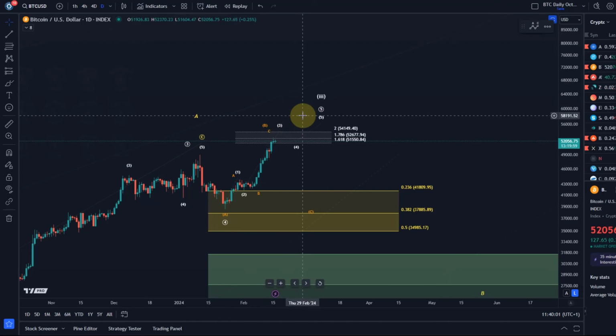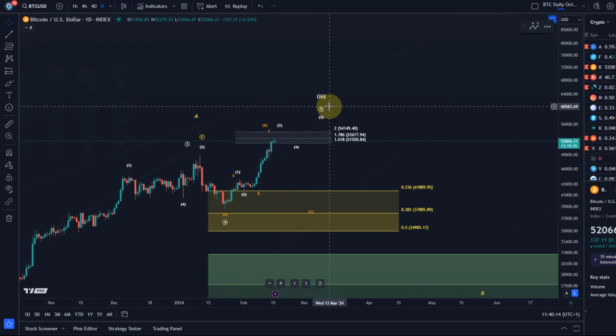At the same time, I cannot rule out that this third of a third wave is actually still extending. Actually, it's the third wave of the fifth wave of the third wave. But it's just labeling. These wave labels tell us a lot about the kind of sentiment we have to expect. The third wave is typically a very aggressive one. The fifth wave is getting more muted. But overall, we're moving up.